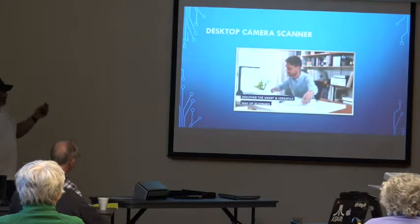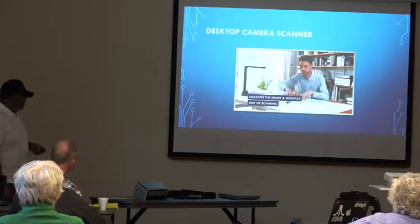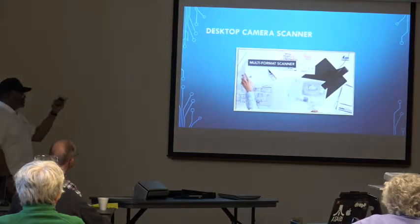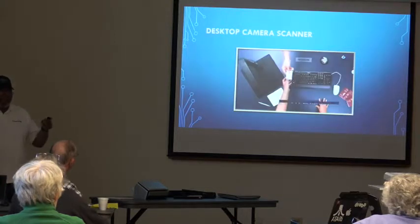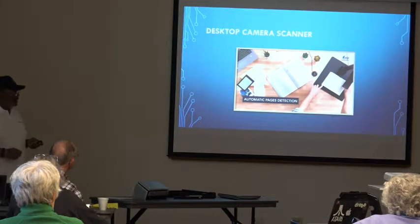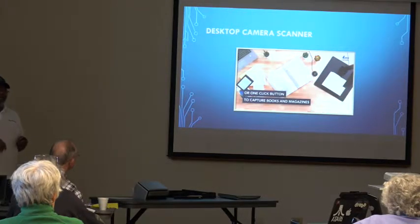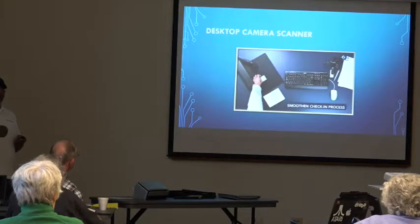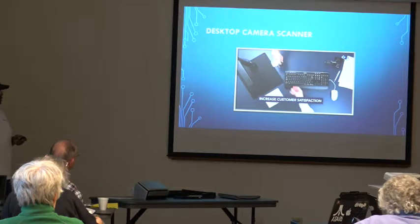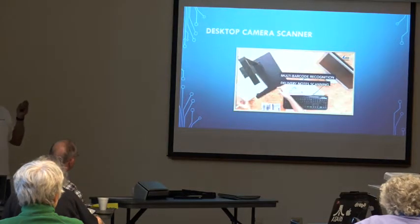Just recently, I ran across this desktop camera scanner from this new company. Well, it's not really new, it's been around for a while. But this one's great if you want to scan books and turn books into e-publications. Almost like the desktop scanners that you may have seen in school or whatever. Or if you go to the library, they have one now to read your cards and read your books. That's basically what this does. And it's really neat. I haven't gotten one yet, but it's on my wish list. Maybe Christmas.